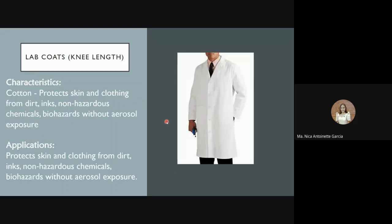Next is lab coats. For knee length, its characteristic is it is made of cotton. It protects skin and clothing from dirt, inks, and non-hazardous chemicals, biohazards with aerosol exposure. For application, protects skin and clothing from dirt, inks, and non-hazardous chemicals, biohazards without aerosol exposure.